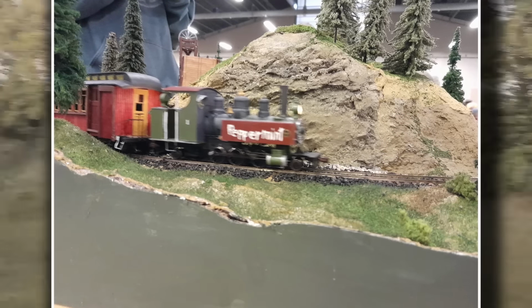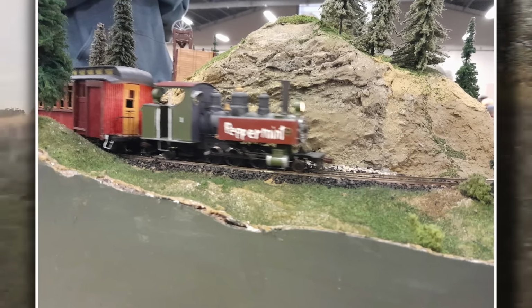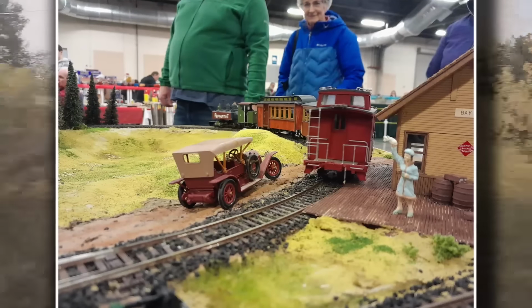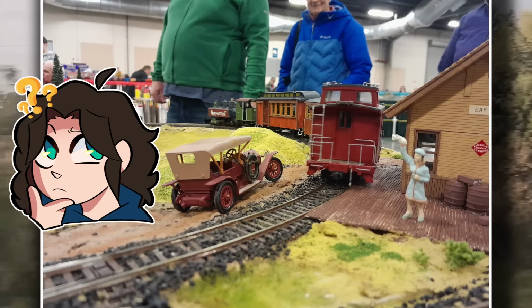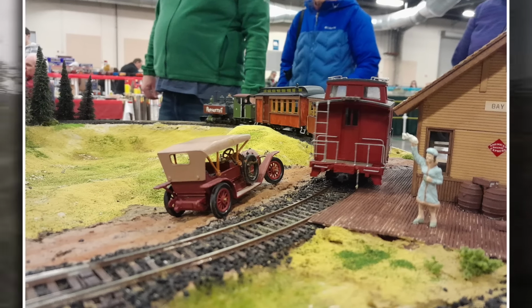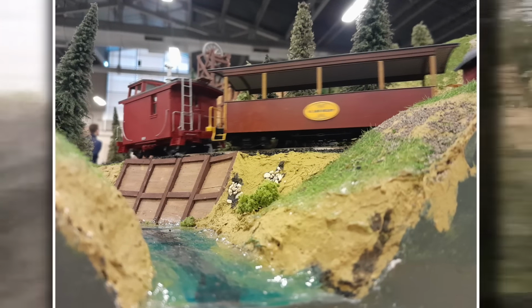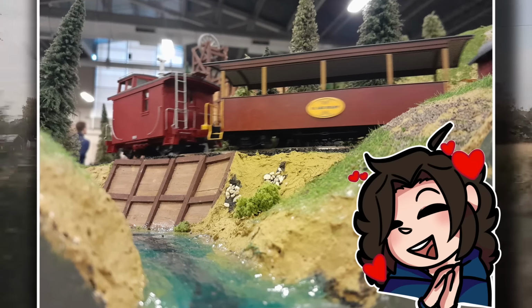Including Travis and Cammy, I overheard or talked directly to 7 people who actually recognized the layout from YouTube. Based on vibes though, I think there were about 3 to 5 additional people who didn't say anything and just oogled at the layout. That might not sound like much at first, but for a channel of my size and a random train show off the beaten path, I am very happy with those numbers.